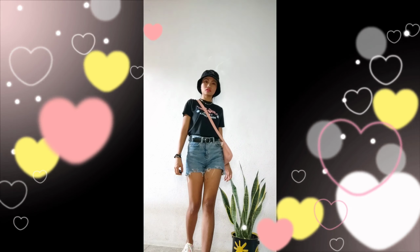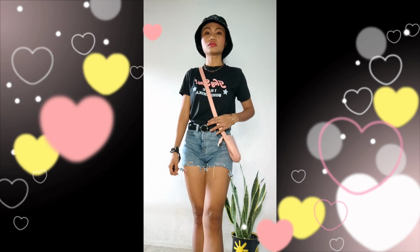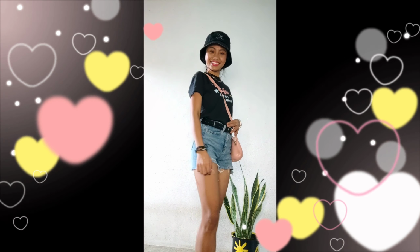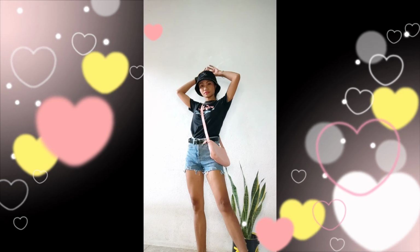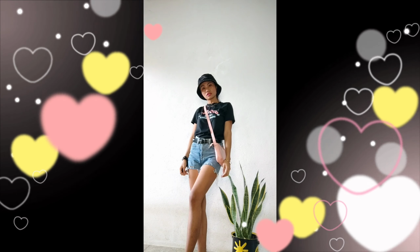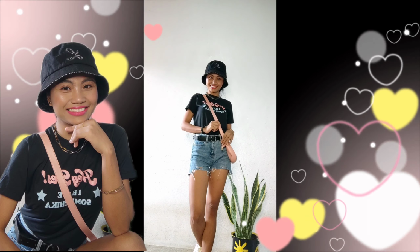For the last tee, I went for a casual look. I'm wearing this short bottoms, which is giving me this teenage vibe. I also have here a pink sling bag that goes well with my rainbow tie-dye shoes. Finishing my look with a bucket hat that I got from Pen Shop.